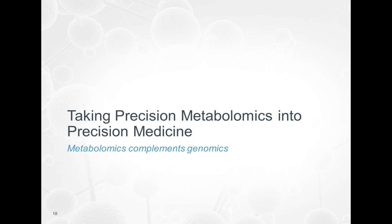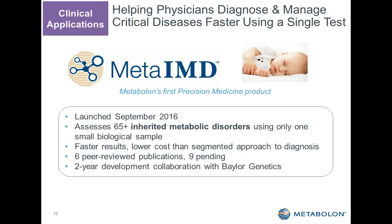What I'd like to do now is move on to the second part of the presentation that focuses on how you can actually use that data. So really, we're taking precision metabolomics into precision medicine. Last year, Metabolon launched its first precision medicine product, Meta-IMD.